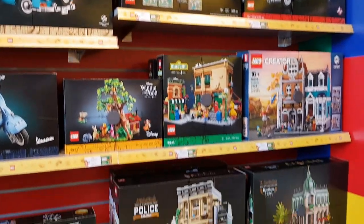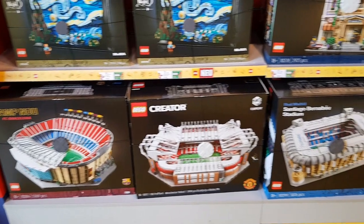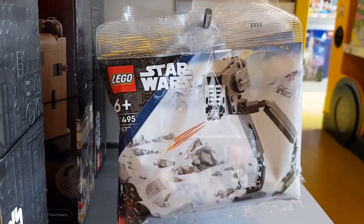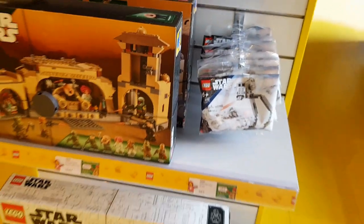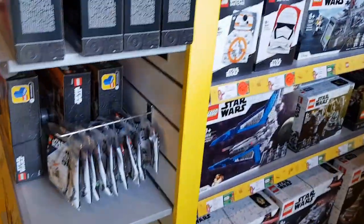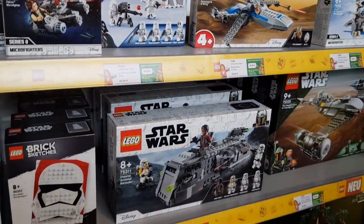Loads of the bigger sets as well. They all had these security tags on, so they must get a lot of people in trying to nick stuff in this store. I don't know why. And they also had a little poly bag as well, a Star Wars one. That was a recent gift with purchase. Again for €4. Quite a few Star Wars things. Nothing too exclusive though. A decent range certainly.